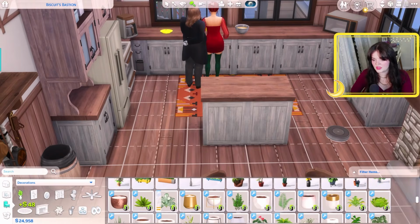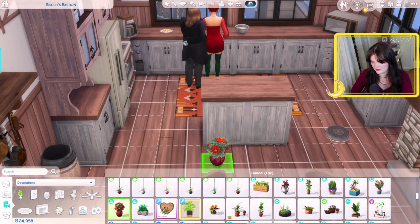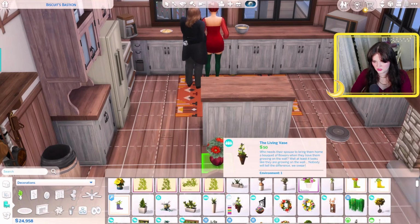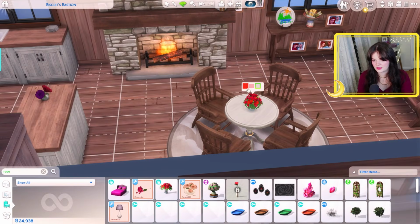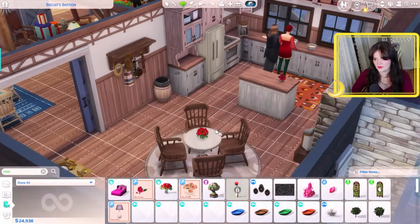This house would already be decorated, because people have been living here for a while. Sims have been living here, but it does make sense that once Rosa and Soleil move in, they would start switching up some of the decor, at least to their tastes. Ooh, and I can change this bouquet actually to red. I like it. That's beautiful. It gives it a beautiful little pop of color there in the middle of the kitchen.